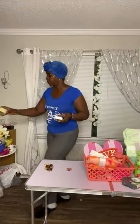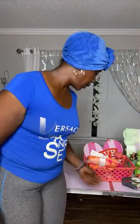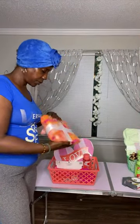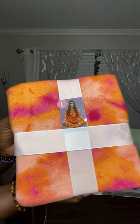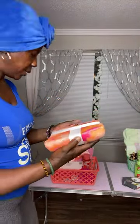Alrighty. So I showed y'all this basket yesterday somewhat. So I have this pajama set. This is the one from yesterday. I cut the picture off, okay? And y'all see, this is the one I just had. There we go. And you can see that large, the size. Alrighty, and this is a pajama set.